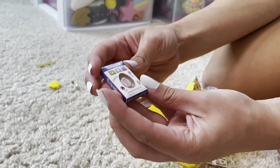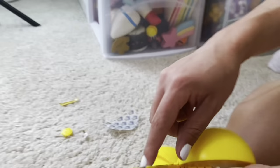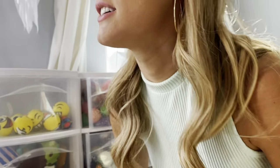It is a Tamagotchi. That's so cool. I'm gonna put that one in first because why am I feeling this is gonna be a boy toy? What do you think, Kalli? Wait, if you can actually guess what this is, I'll give you $50. I'm not kidding. You have to guess it's exactly an action figure. An action figure? Like a boy action figure? A boy action figure. I think it's a bubble gun. No. A balloon, like a water balloon thing.